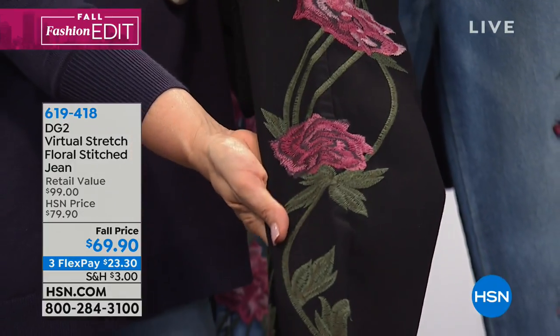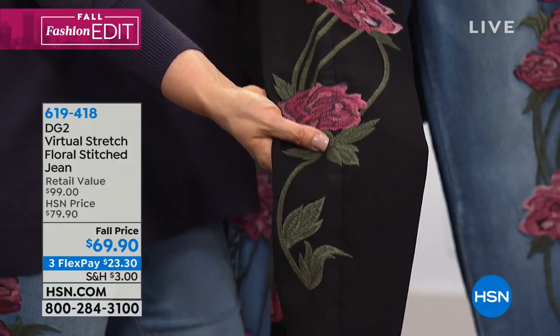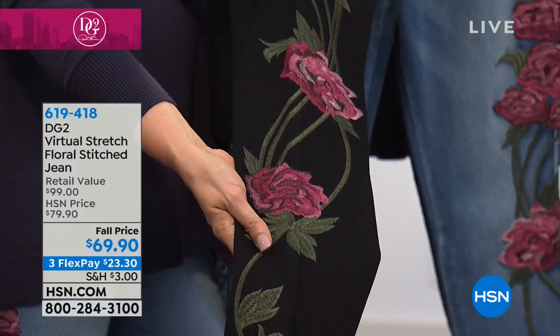Diane has been leading the way in that technology. Remarkable. And with the black, there's just something super evening about it. Or if you love dressing in black with some accents in terms of color, this is just gorgeous.